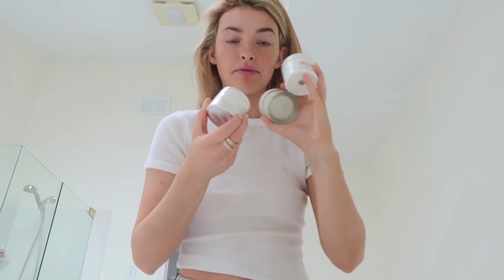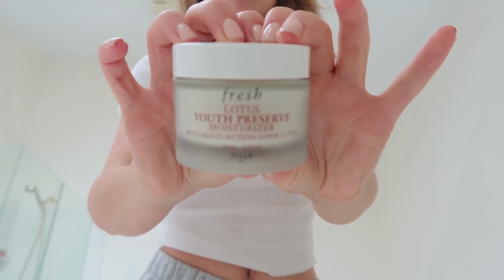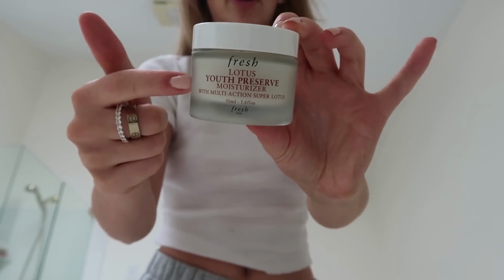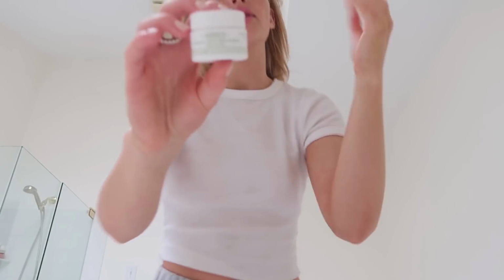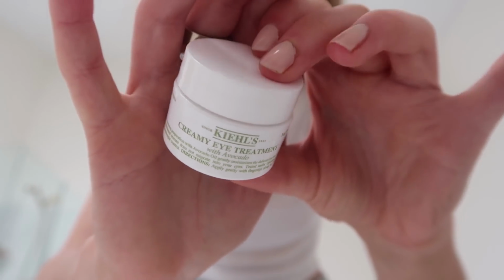I go through my favorite moisturizers list and I just pick one. Right now it's been the Fresh Lotus Youth Preserve, which is an old fave. I've used this literally forever. Put that on there so my skin doesn't get dry. Then I'm gonna do this eye cream. This is the Kiehl's Creamy Eye Treatment. It's the avocado one. Just like that.